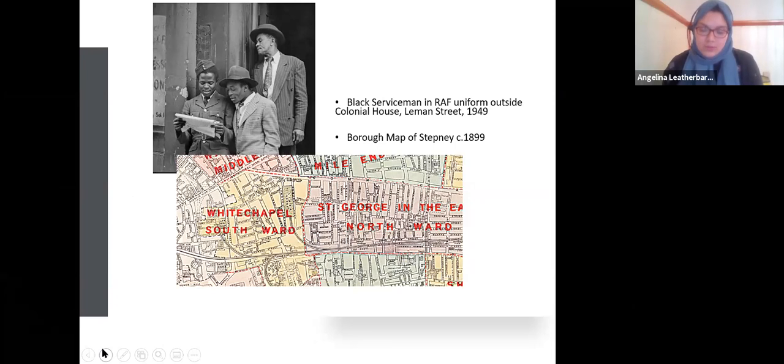So following the First World War and during the Second World War and throughout the 1940s, there existed a growing Black population in Stepney, which is the name of one of the old London boroughs. So when we refer to Stepney in this case, it is the Metropolitan Borough of Stepney, before it became London Borough of Tower Hamlets when it joined Poplar and Bethnal Green in 1965.